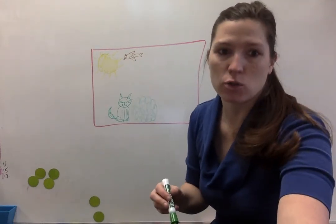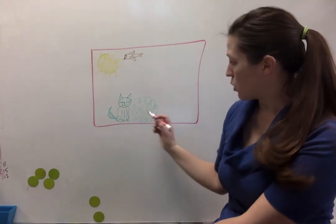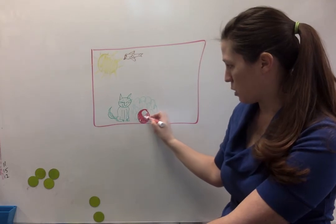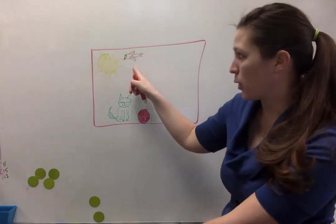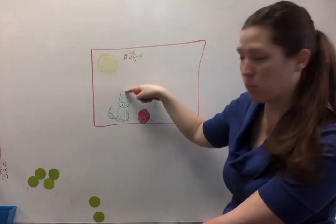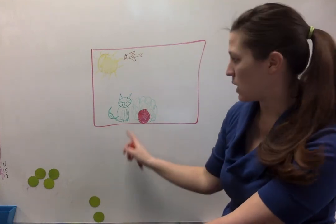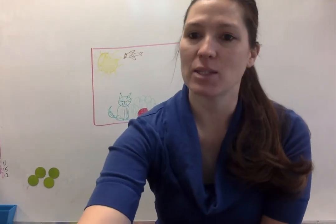The last thing I want you to draw is a red ball in front of the shrub. So if I draw a red ball in front, it means that my ball will be covering up part of the little shrub here. So just to review, we drew a bird beside the sun. We drew a cat below the bird. We drew a red ball in front of the shrub. And I could also say that the cat is next to the shrub. So practice drawing those and then do your shapes, and that's what we have going on today.